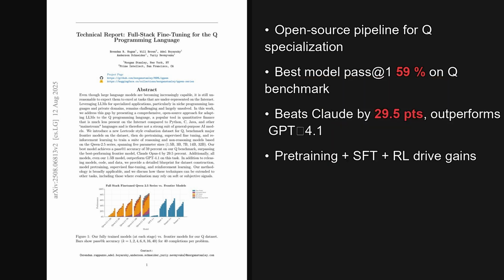I'm Alex. Today we're looking at a paper trending on X, published on August 9th, 2025, which was about 6 days ago. The standout result is a specialized pipeline that pushes pass at 1 accuracy to 59% on a new Q programming benchmark, beating Claude Opus-4 by 29.5%, and even surpassing GPT 4.1 across model sizes.